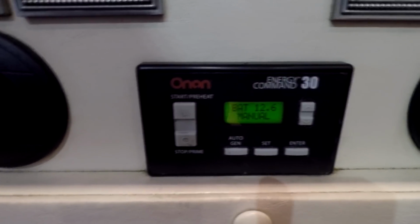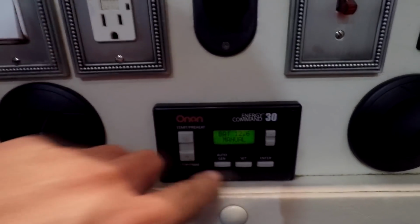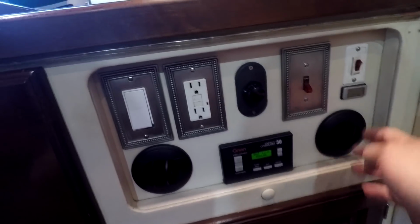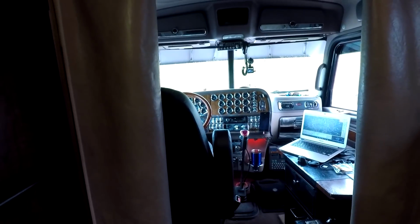So here's your generator. It's just a regular Onan generator like you'd have in an RV. Okay, this is your start, stop, different menu scrolls and whatnot, and your readout. And then on either side is a vent for the air conditioner. All right, now the air conditioner is up in the dash, just like in your car. It's on the firewall and blows through the vents.